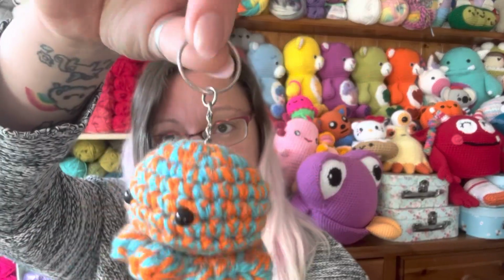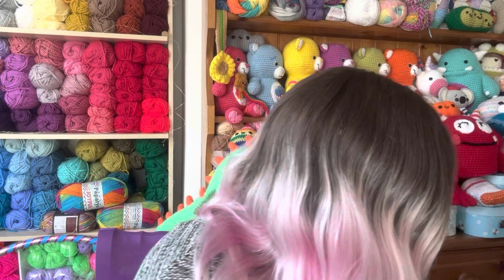I already had the little keyring things that I've attached to the top there. I bought a bunch off of Amazon, like 100 of them, and it was really, really cheap. So that was nice and easy.